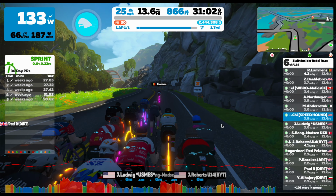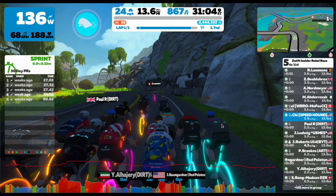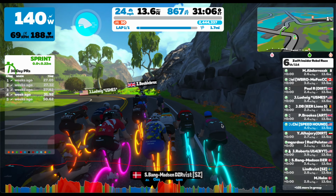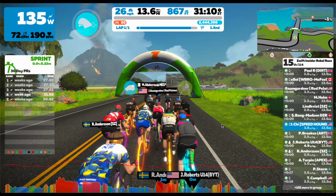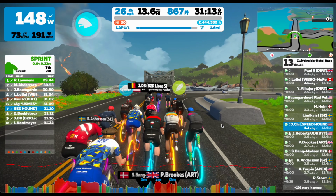Earlier in the race, I got an aero power up, so I was holding the aero power up to make sure I still had a chance at the finishing sprint. As usual, the finishing sprint didn't go as planned. Let's get to the finishing sprint.